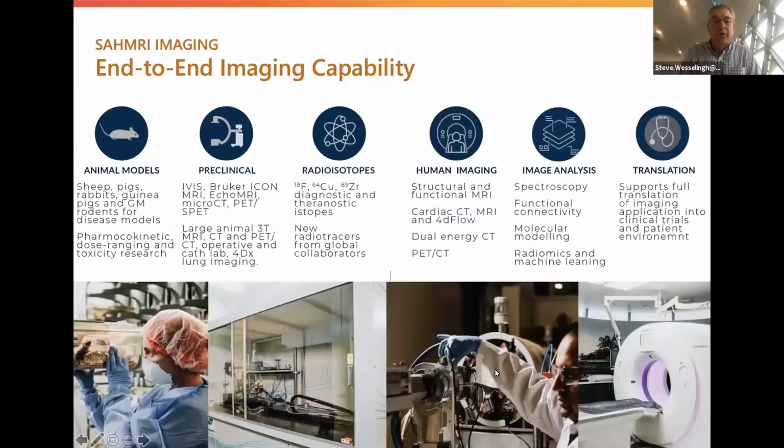If you look at SAHMRI imaging, we've always tried to develop an end-to-end imaging capability, and that is moving all the way from animal models, preclinical, using radioisotopes, to human imaging, including large animal imaging out at Pearl. And Chris Christou will be talking about the large animal imaging capability we have out at Pearl, which is actually the best large imaging capability in the country, and so we're very proud of that.